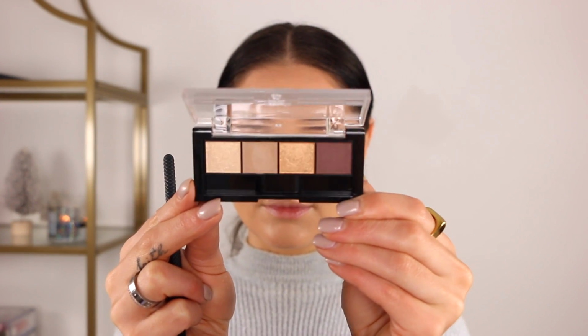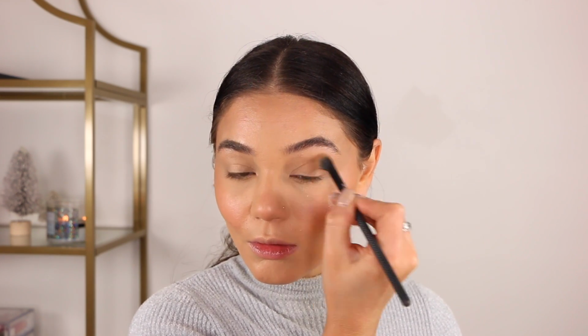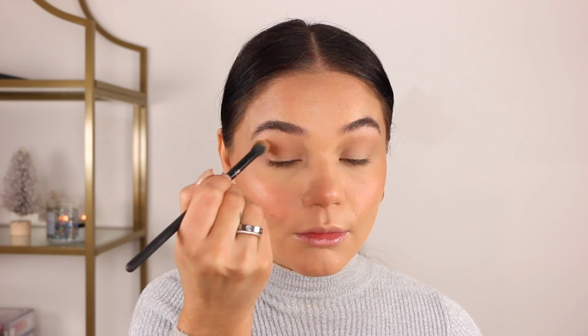I love these shadows. They are so pigmented. So I'm going to be using that taupey brownish color, which is matte, and I'm just going to run that from inner to outer on the lid, and I'm keeping it mainly into the crease area just to give some definition and contour in there, but I'm also going to be windshield wipering it, sweeping it all over the lid as well.